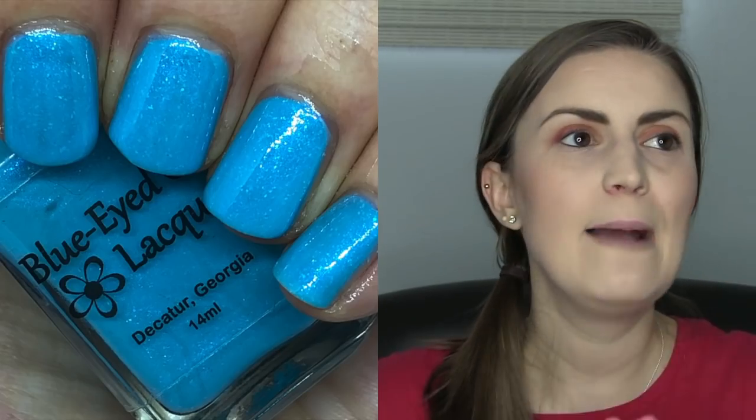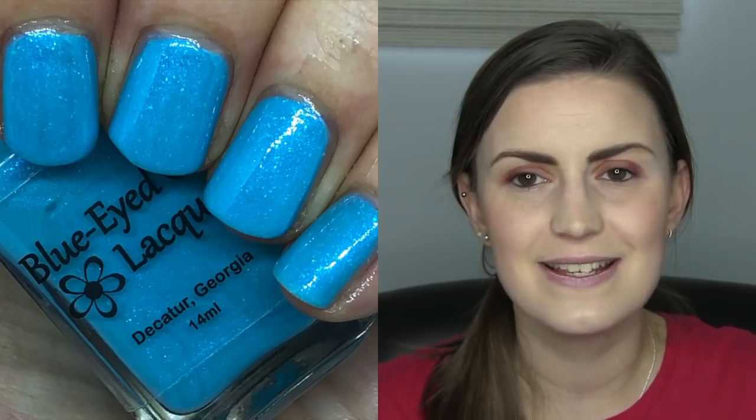We then have Reducto, and this is from Blue Eyed Girl Lacquer, and this is a blue with a bright blue shimmer. Absolutely stunning this is. Again, like, can't even speak. It's so beautiful. And again, with the spells you can kind of do whatever you want with them. I'm not saying this matches Reducto perfectly, but what does? It's just a pretty polish and another Harry Potter one. Reducto by Blue Eyed Girl Lacquer.